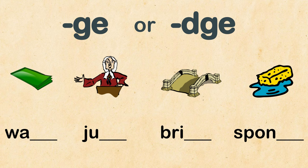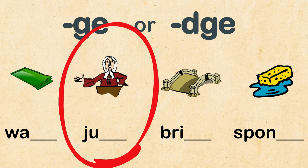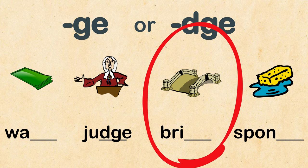Judge has the short vowel sound U immediately before the J. This means it's spelt with DGE. Bridge also has a short vowel sound, I. Bridge is spelt with DGE.